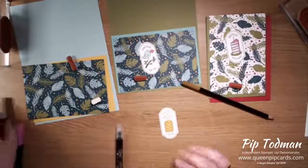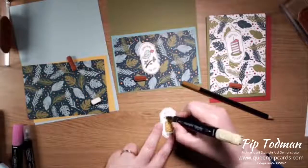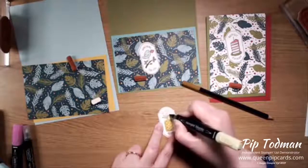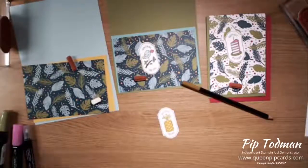And then I can go back in with my blends. Oh, I'm getting thumbs up for that. Oh, good. You like that. And then go back in with this. You can go back in with some white as well. You could add a bit of white in if you wanted onto the pineapple to give it a bit of a glistening centre. But I think the blender pen works really well for that.